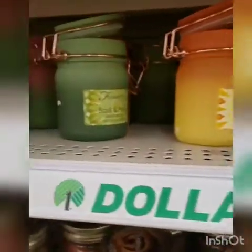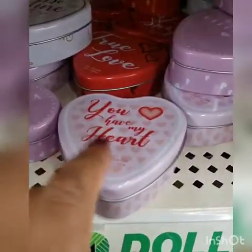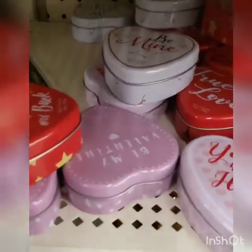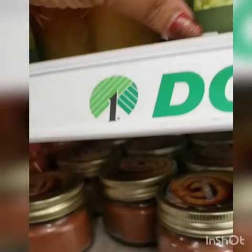The flashpoint candles. Okay, this candle does not smell bad, and this one doesn't smell bad. It's just this lavender heart that is not appealing at all. I'm sorry, guys. I'm just getting my candles that I'm going to get.